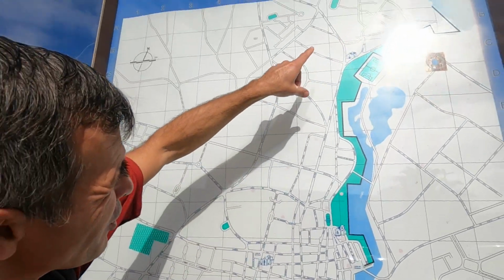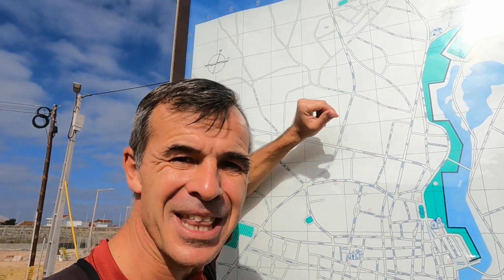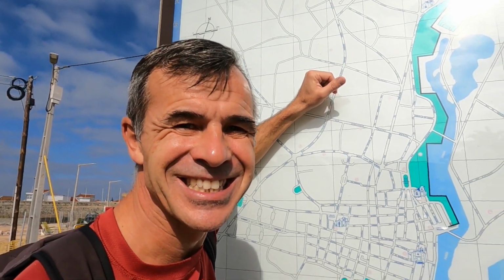We're up at the top now. We're going to walk through, we're going to check out the market and the rest of the city. Let's go and have a look at Peniche.